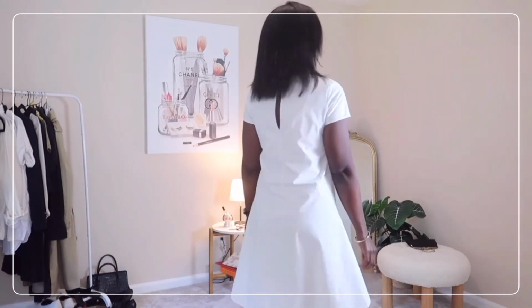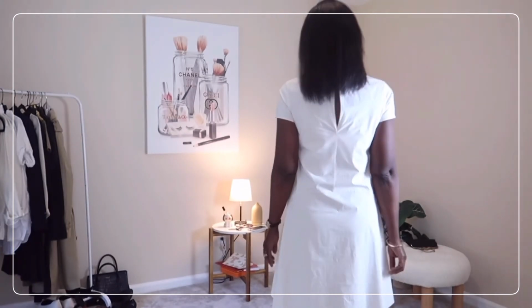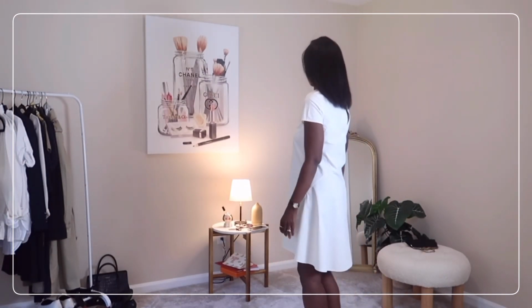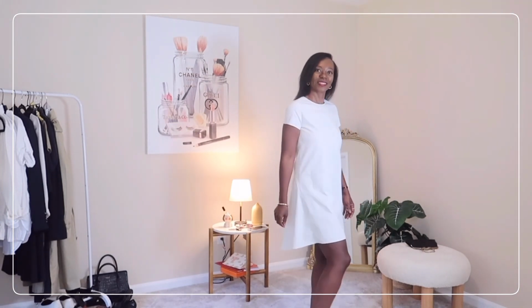So before we get into today's video, as usual, let me share with you my outfit of the day. So my outfit for today is this cream colored dress that I got from a resale boutique called Labels. So it is pre-loved, and I really love the silhouette of this dress. It has this darted detail on the back of the dress.